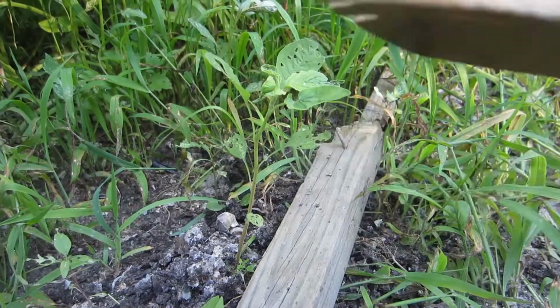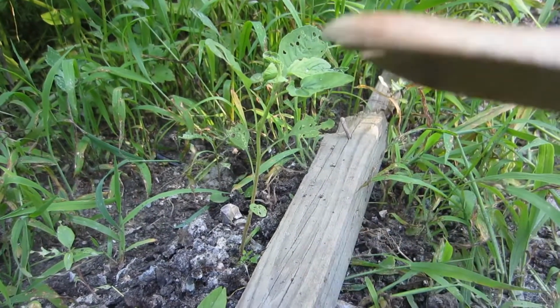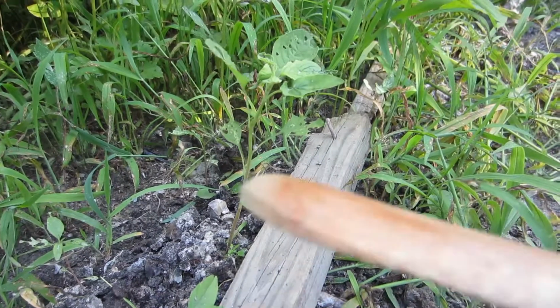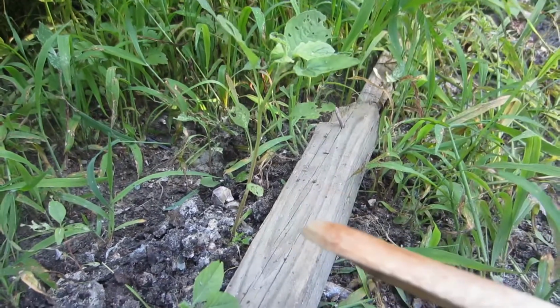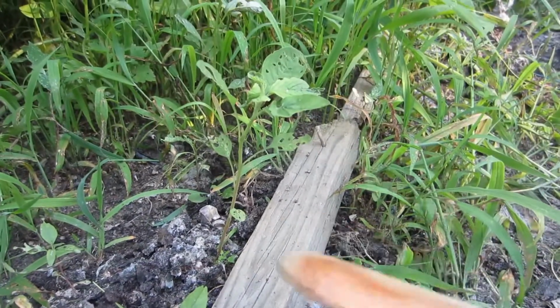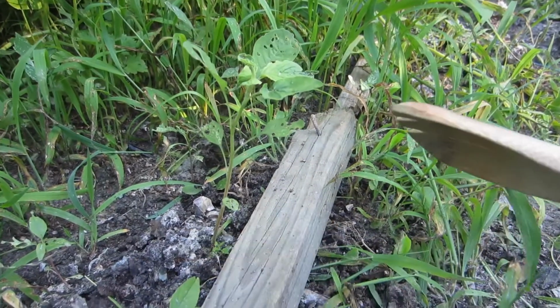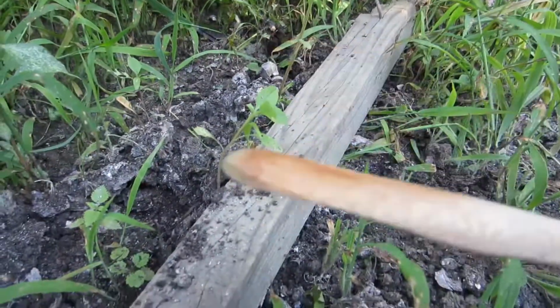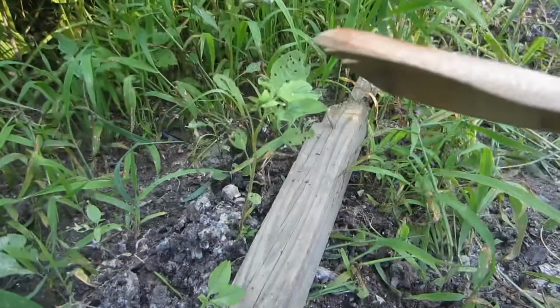You could even wait until they were about 4.5 inches tall. But only do this if your plants are doing well. If your plants are struggling for water, struggling to get bigger, then you definitely need to get rid of those weeds as soon as possible. But if everybody's doing okay, you can go ahead and wait until they're a little bit bigger and then pluck them out.